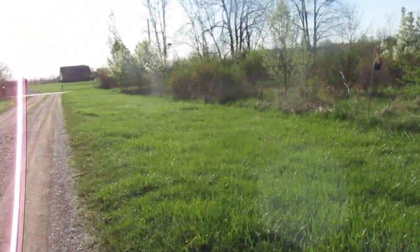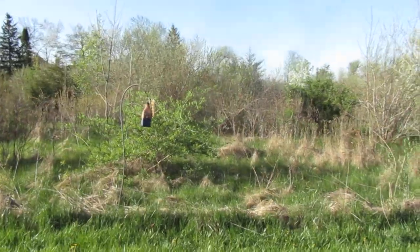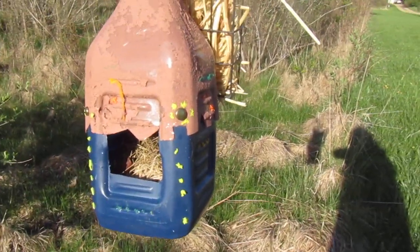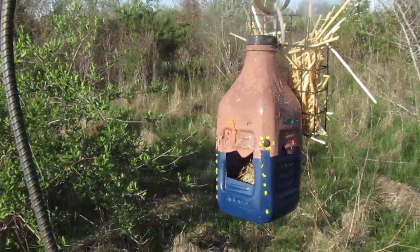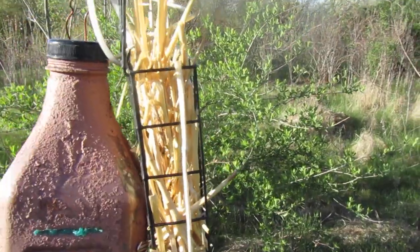So, trying to make this as entertaining as possible. Oh, let me show you. This was a Pinterest birdhouse. I think I put that grass in there. I don't think the birds did. But yeah, that's a Pinterest birdhouse. It's kind of cute, not practical though. But I thought, maybe something will use it.